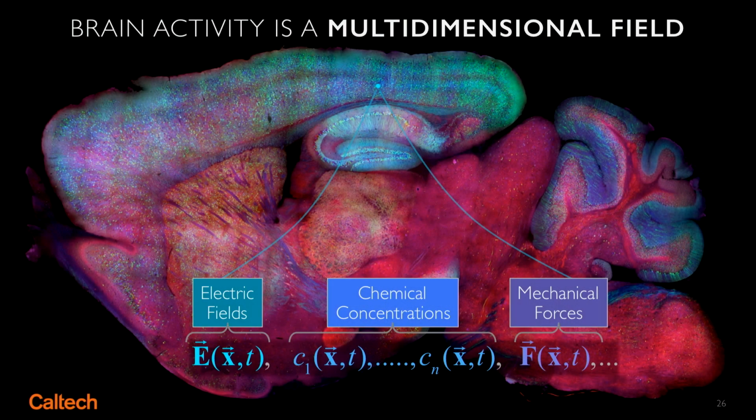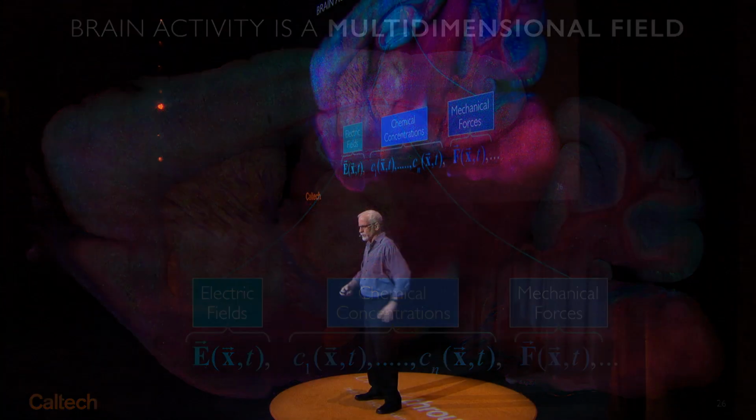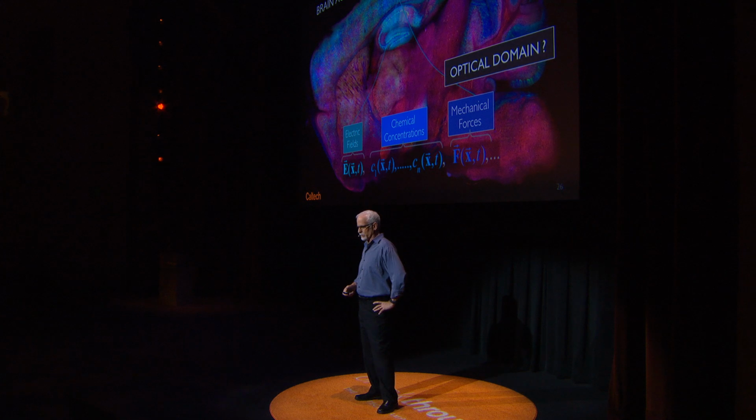When you think about the activity of the brain, we've got spiking of neurons, electric fields. We have neuromodulators. You heard a little about neuromodulators and neurotransmitters earlier. We have spatiotemporal concentrations of these in the brain. And we have mechanical forces associated with synaptogenesis, the formation of memory. None of these are in the optical domain.